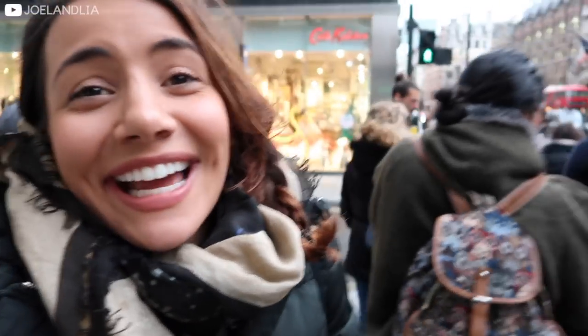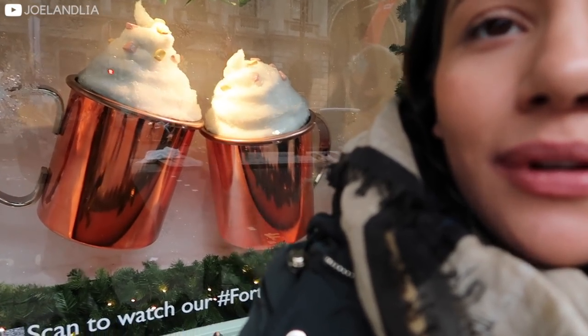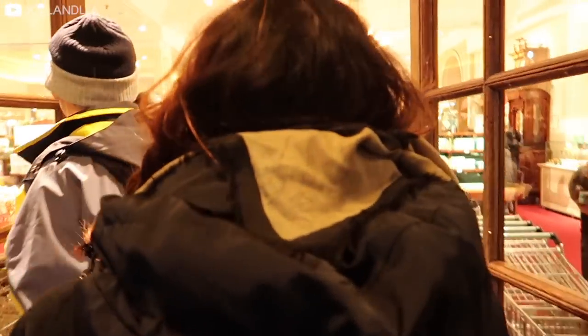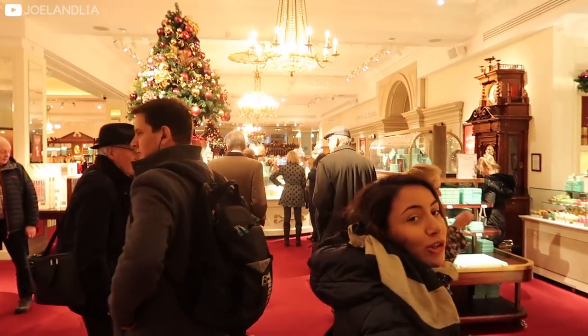Mason are Green Park and Piccadilly Circus. I think they're equidistant. Look at this, that's so cool. They always compete with each other, like we said in the Harrods vlog, about who has the best window displays. Oh, there's a lobster. That's funny. Joel's favourite store. I love it. Look how Christmassy it is.